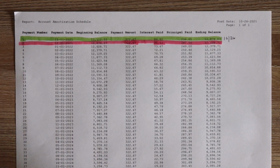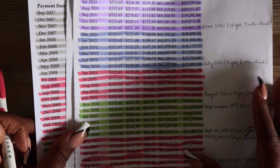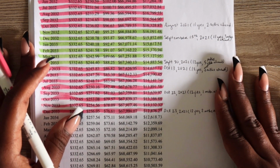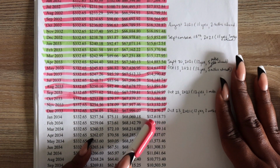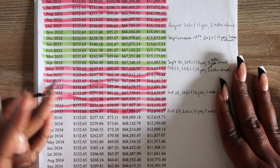I'm so excited. This is already so much better than the free one that I printed offline, which has held me down. I'm not going to be ungrateful, but if we were using that amortization schedule, we would not have been able to shade off a line yet, because our balance is $12,628 and that one is $12,618. So I'm loving this amortization even more.